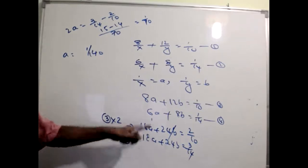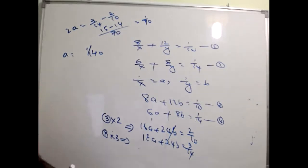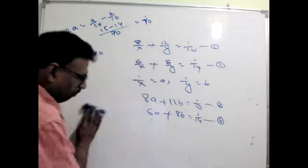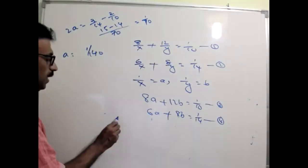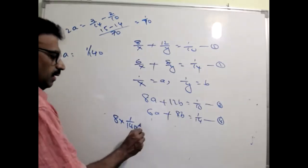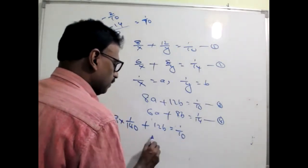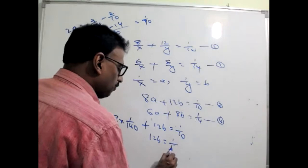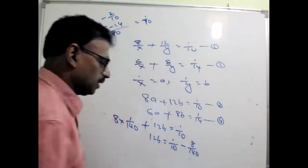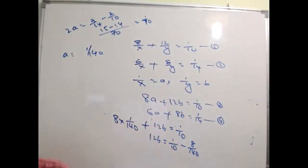Okay, then you find out B. This is your job, calculation is your job. A equal to 1 by 140, so then find out B. 8 into 1 by 140 plus 12B equal to 1 by 10. 12B equal to 1 by 10 minus 8 by 140. That is for you to find out. How much is B?